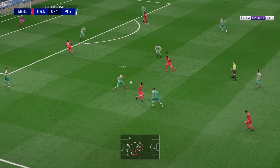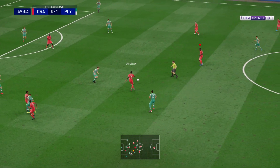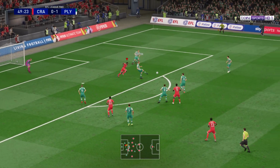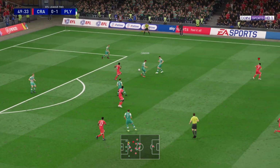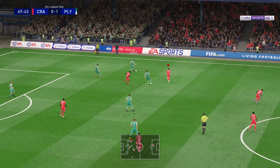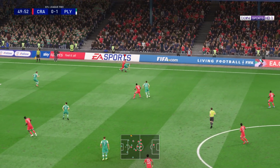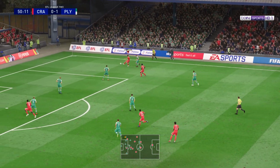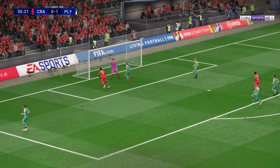Oh, good read from Boadu. Finds Van Velzen. Van Velzen to Panucci Kamara, direct to Frank Nuble. The run off the ball there. I think that was Lubala, trying to do too much there. Frank there just has to hold it up and do something with it. Meanwhile, Gregor Cox, well done. Can he find Frank in the box? Frank Nuble's there. Oh, just off the mark.